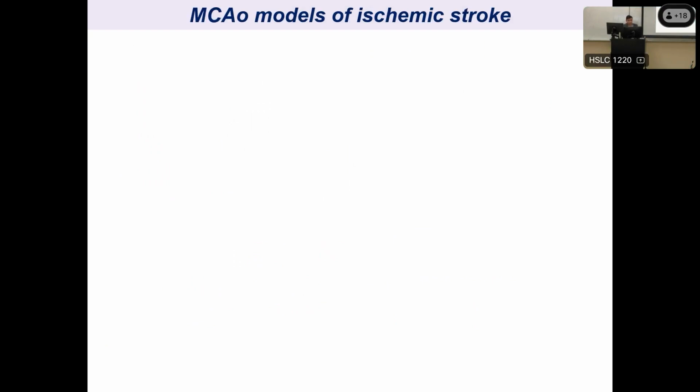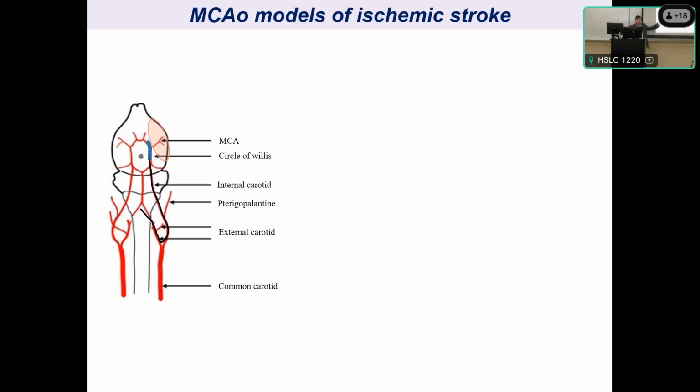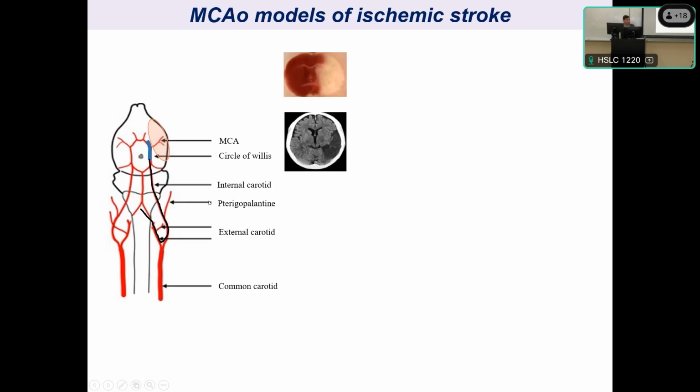So this is our model. I'm sure you are familiar with this MCAO model. We create the model through the internal carotid artery, take the suture up to the origin of the middle cerebral artery here, block it for 1 hour or 2 hours depending on the time, and then reperfuse it by taking it back. After this reperfusion, it creates ischemia reperfusion injury and leads to cell damage. You can see it in the TTC stain in the mouse brain, as well as, just to show a similarity, in a human CT scan. This is the damage area, and this model is more or less able to create similar damage in mouse.